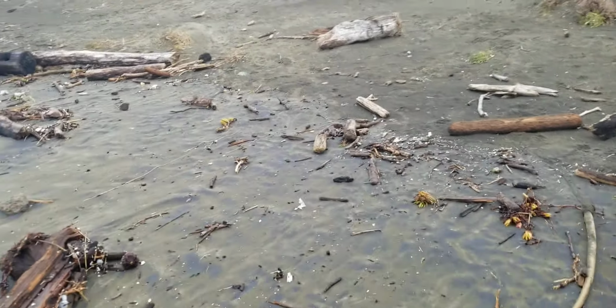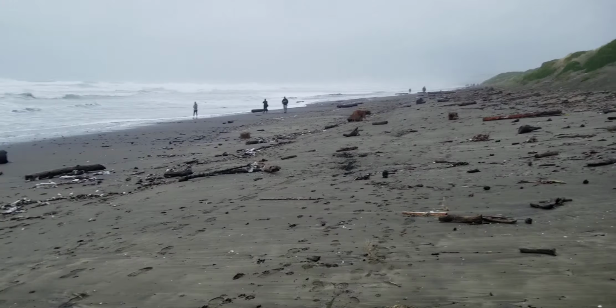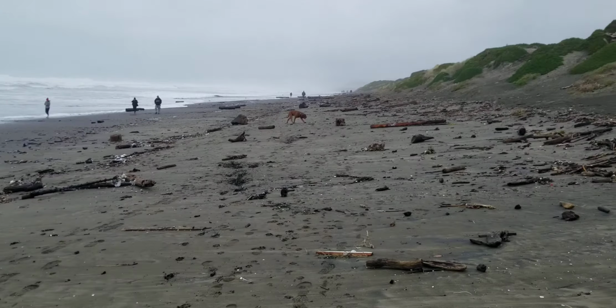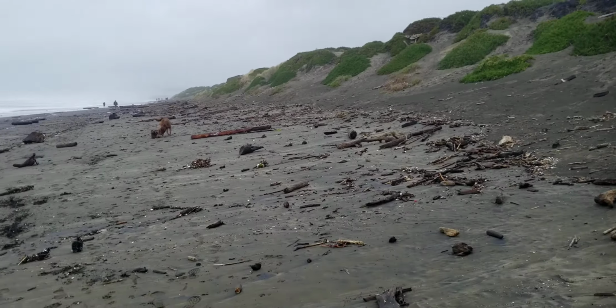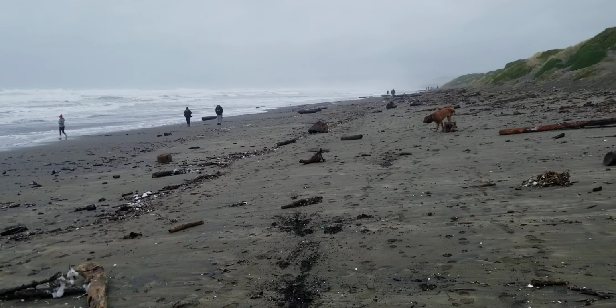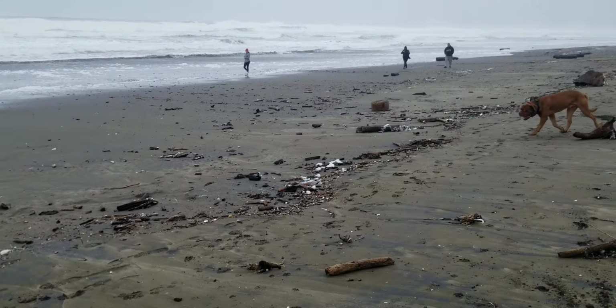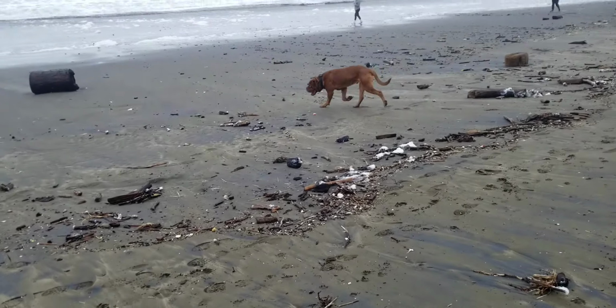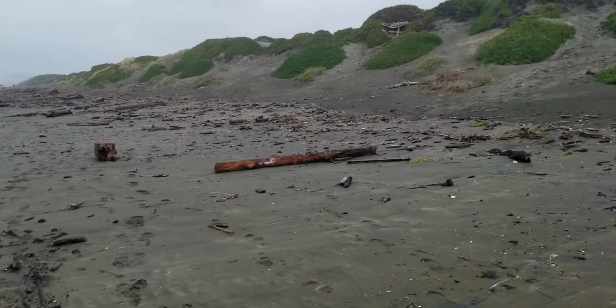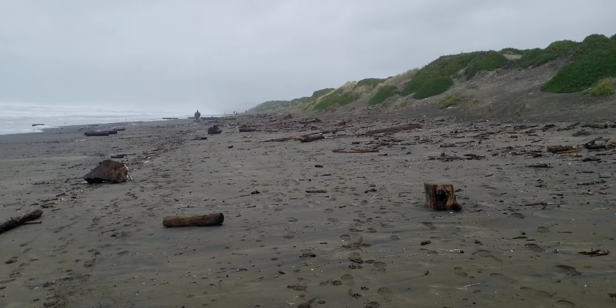There's so much of it here now that, in years past, it was always illegal to have fires on this beach, but now because there's so much wood and debris, you're allowed to have fires here. The city said, okay, you can burn wood on Ocean Beach. So that's what's up. What a beautiful dog this is. He's absolutely beautiful. But you can see, it's just this wood everywhere. You can make a giant bonfire here.